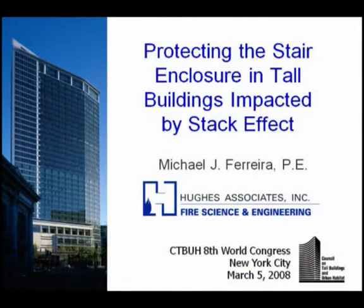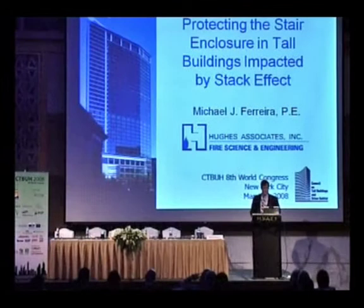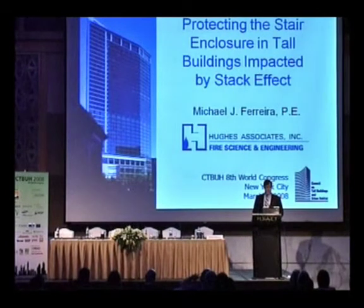Before we leave the title slide, I wanted to tell you that the building shown is representative of what Martin called a normal high-rise building, a 30-story tall building, that are present in quite large amounts in the United States, the 10 to 50-story variety. It's the Four Seasons Hotel and Residences in downtown San Francisco.